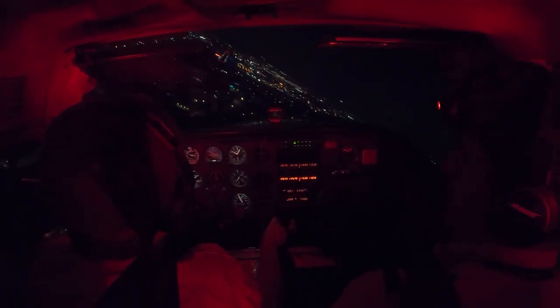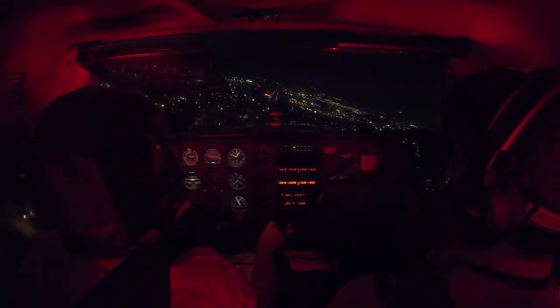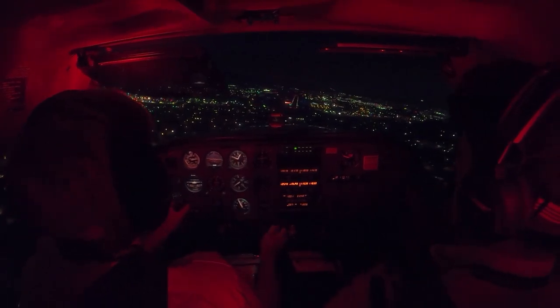Is this going to be a soft field landing as well? Yeah, let's do a soft field landing. Clear right, clear center, and clear left. We're a bit high. Turning left, round glide slope, speed check, flaps 30. So you're turning final slightly late. You see how we're overshooting every time? Yeah, I do. So try and turn final a little bit earlier.